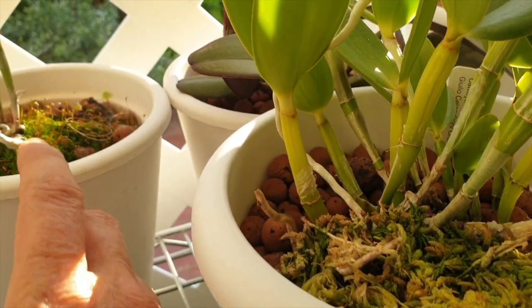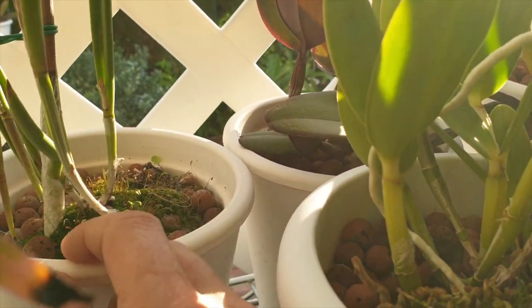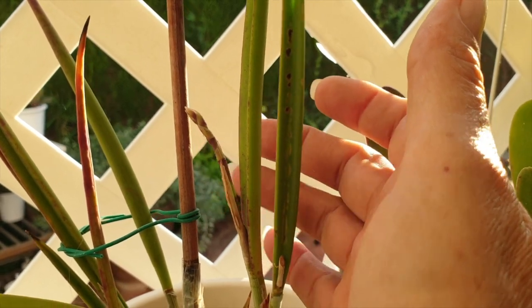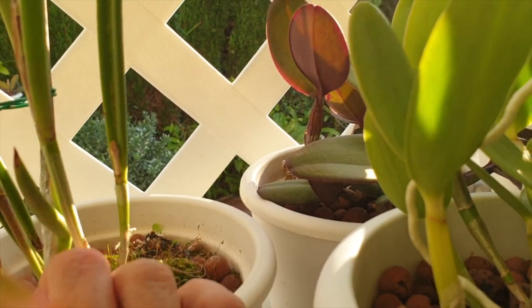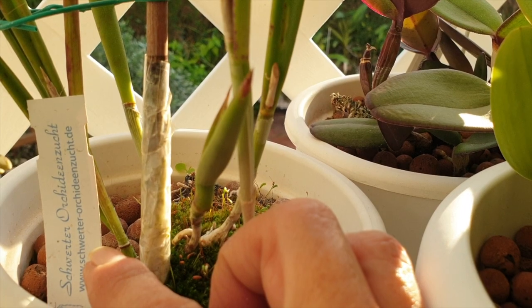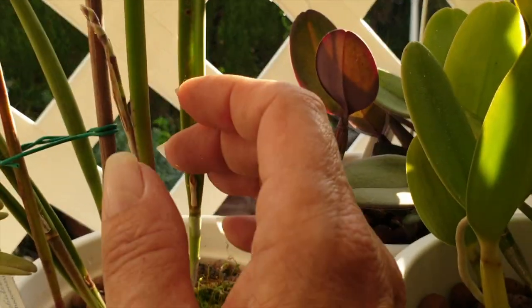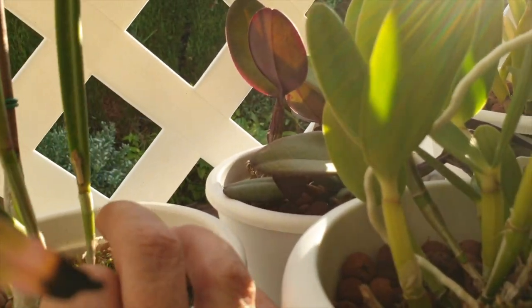And then here in the back, I have my Brassavola cordata Hinsing, and it is in sheath, in bud. There will be blooms. Very, very pleased. This was also a very, very pathetic cut from this nursery here. But we have gotten it to bloom twice now, and it's coming back in. Very pleased, against all odds.